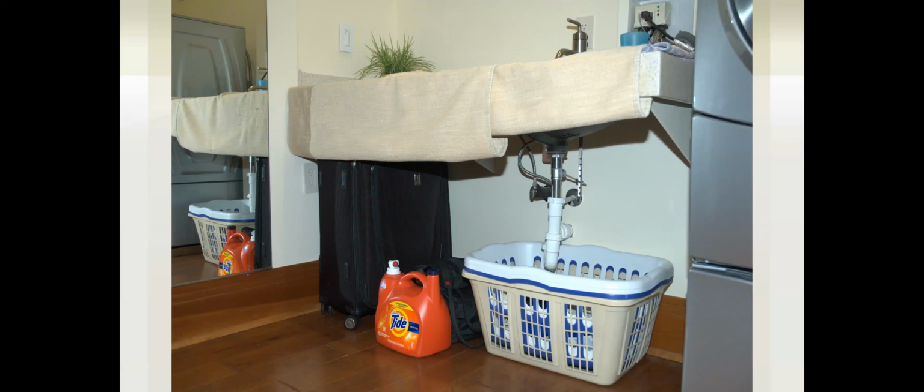It's just so convenient to have luggage in the same room where our clothing is. So when we come home, we take the dirty clothes out of the luggage, we throw them in either the hamper that's built into the center island or in under the sink in the clothes baskets. So saving time, very convenient, make life easier.